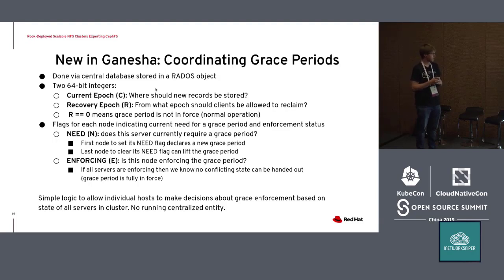So these are some details on how that works that I won't get into due to time, but I'm willing to take questions on it later.